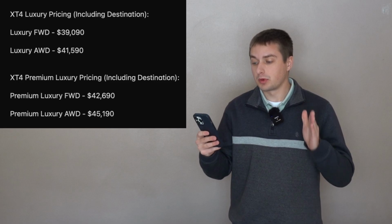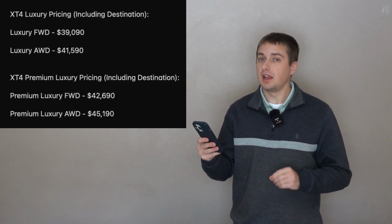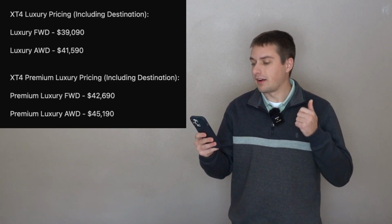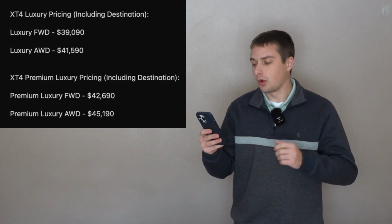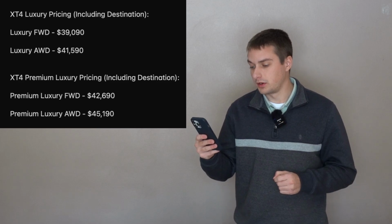Now moving up to that premium luxury front wheel drive, it's only going to be a few $1,000 premium, at $42,690, including destination, and then all-wheel drive is going to be $45,190.